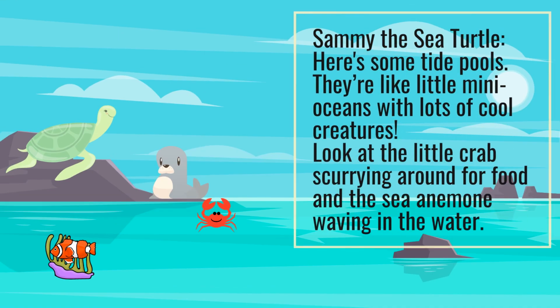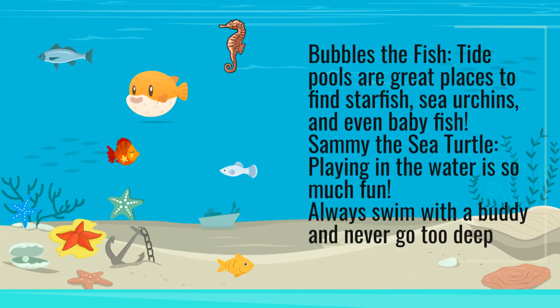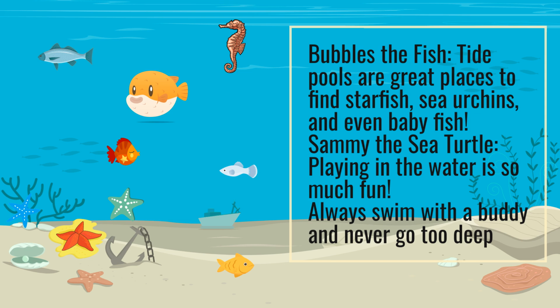Sammy the Sea Turtle: Here are some tide pools. They're like little mini oceans with lots of cool creatures. Look at the little crabs scurrying around for food and the sea anemone waving in the water. Bubbles the Fish: Tide pools are great places to find starfish, sea urchins, and even baby fish.